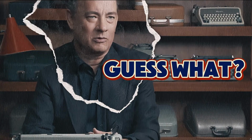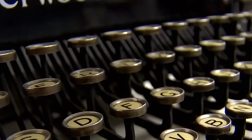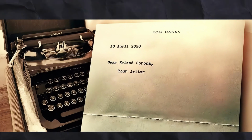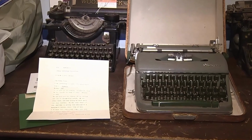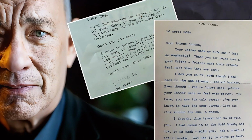And guess what? Lately, he has been spreading his passion for typewriters by sending some of his old-school machines from his own collection to shops all over the country. He is literally mailing them out like they're handwritten letters. In fact, each one he sends out is signed and wrapped up snugly in green towels branded with his production company logo, Playtone. Plus, he includes a personal letter straight from the man himself. That act is truly a special delivery straight from Hollywood.